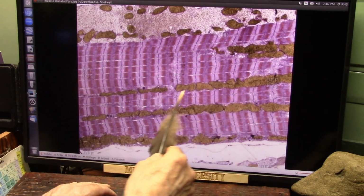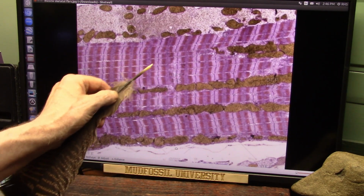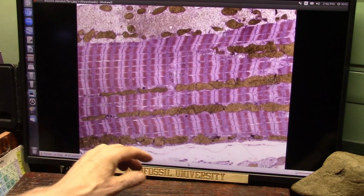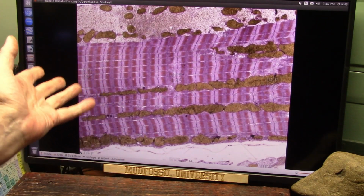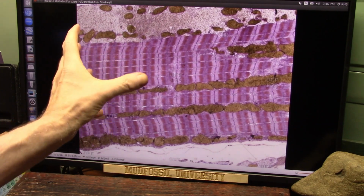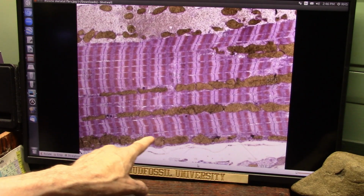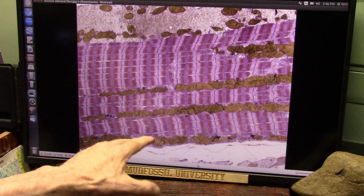Now, what is all this red stuff? That's actually blood. You have to have a ton of blood to supply muscles with all the oxygen they need and all the nutrients they need to really, really work. These things are working hard. This is what ran out over there in Turkey, and then the whole hills collapsed.